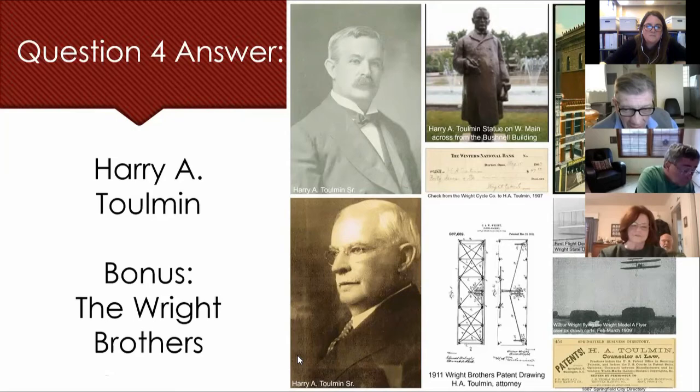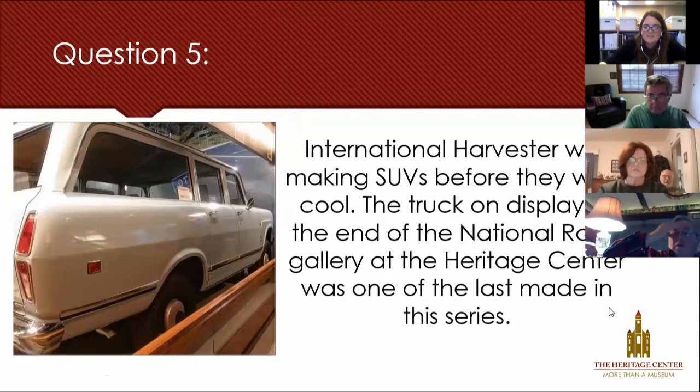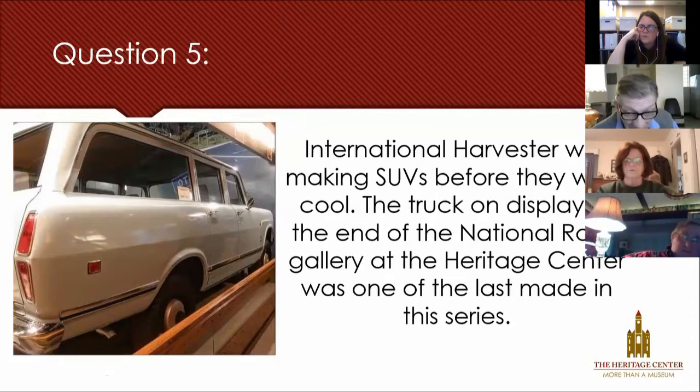Question five. His home was on North Fountain Avenue across from the Station 1 firehouse there. By the hill there, where Water Street is? No, on Fountain Avenue, right across from the firehouse, a block over, just south of the bridge. Okay, south of the bridge. I did not know that.